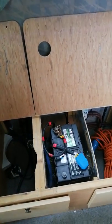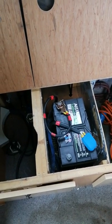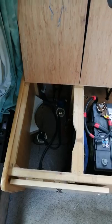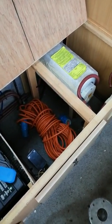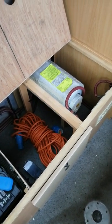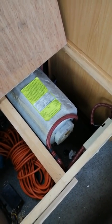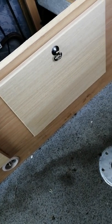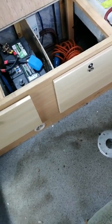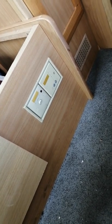Inside we've got a battery. It keeps all the electrics and everything going inside. Gas, there's a gas bottle to go with it. An extension for electrics and outside electrics. A heater which has a blow heater system. You can see the blow heater system coming out of the bottom there. Storage cupboards, they more or less go directly into the cupboard itself. Some extension sockets there.